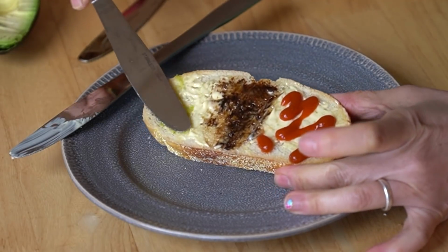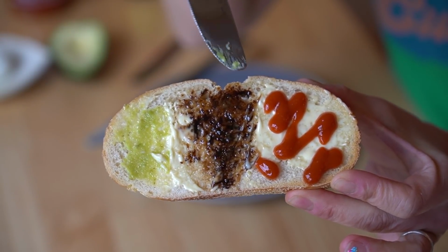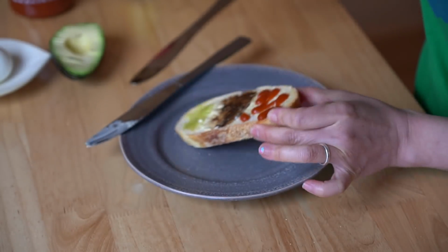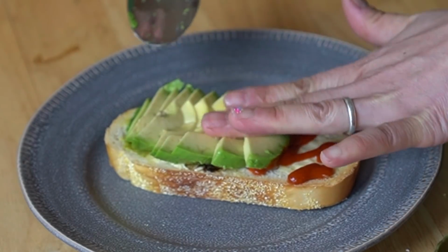So I'm going to smear some of that onto there. So we have a little trifecta of flavors. Wasabi, Marmite, sriracha. Next, I'm going to scoop out my avocado, fan a bit of this onto my toast. Now for the fun part. We take our hard-boiled egg and we're going to grate it onto the toast.